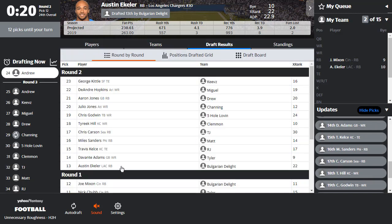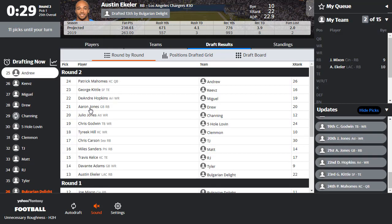So obviously we went with Austin Ekeler, then you see Devontae Adams, Travis Kelce. To me, a little too early to take a tight end here with Travis Kelce. Miles Sanders, Chris Carson. Again, too early for Chris Carson. Tyreek Hill, Chris Godwin. Incredible value for Julio Jones at this point in time in a 12-team league. He's my 2nd overall wide receiver across all formats.